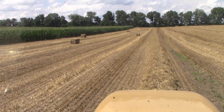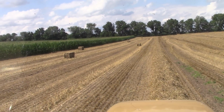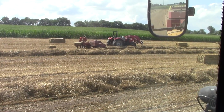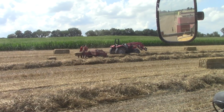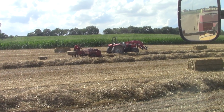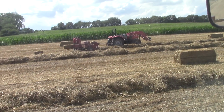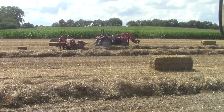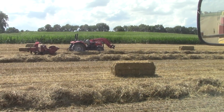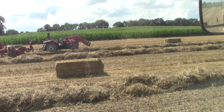You can see this is what I've done so far. I've done 3 rounds. I don't know if he's having knotter issues or what exactly. Seems like they're stopped more than they're baling. Still smiling though. Well, that's good.